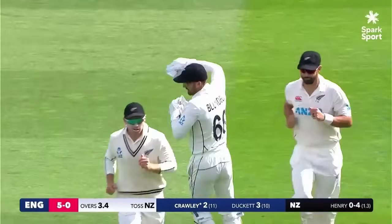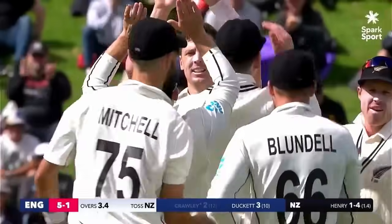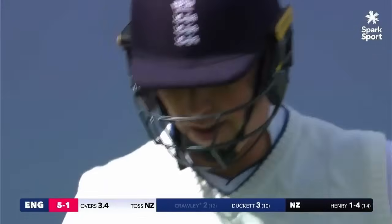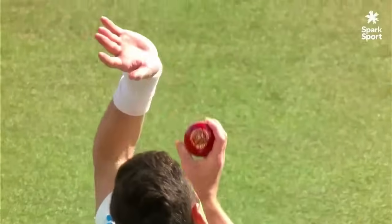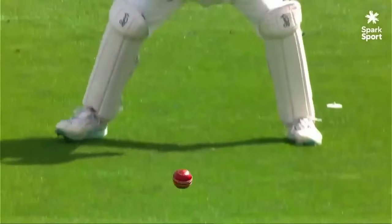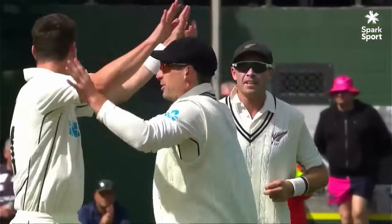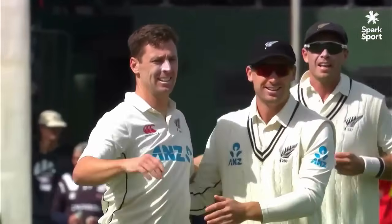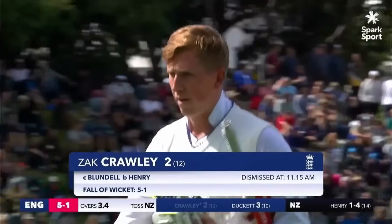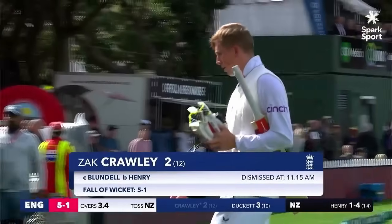Oh, that's an edge. That's a little fine edge. And this time the umpire, this time Parker says, yeah, that one's hit. Well, I'd say this is a really good adjustment by Matt Henry. You're always feeling as a bowler for exactly the right length and line. That's a great line. It's just done a tiny bit. It's not done much, but it's just that line, that little bit of bounce. The thinnest of edges. It's another disappointment for Zak Crawley. The first blow has been struck by New Zealand. Crawley out for 2. England 5 for 1.